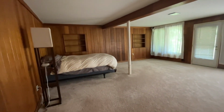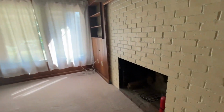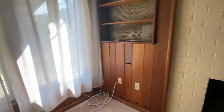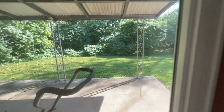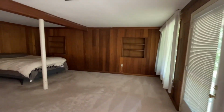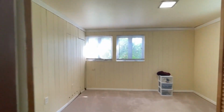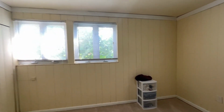We have a large living space currently being used as a bedroom, but it's a living room with a fireplace. Looking out the backyard. Got a full bathroom down here. And then another room that can function as a bedroom. We don't have it listed as one, but it can be used as a bedroom.